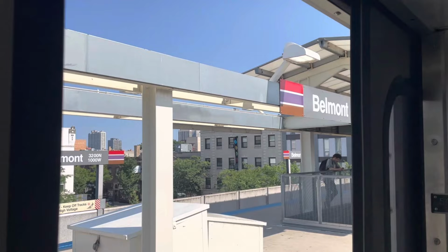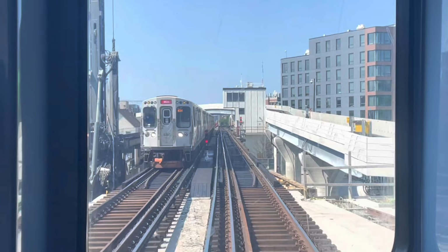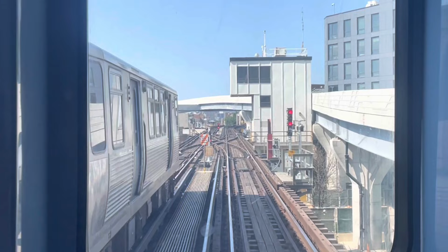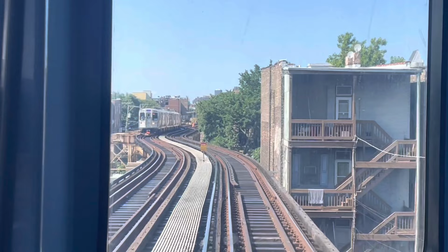On the right, you'll notice the flyover that carries brown line trains over the red and purple tracks towards Kimball. This is a brand new piece of infrastructure that opened in November 2021. Before that, brown line trains had to physically cross over the red and purple tracks to go towards Kimball, something that would cause many delays.